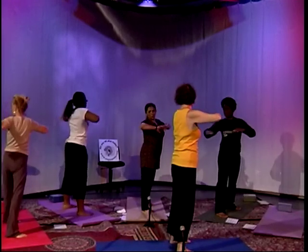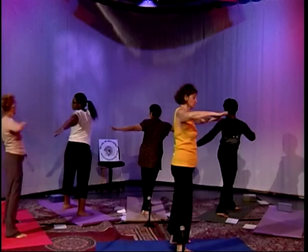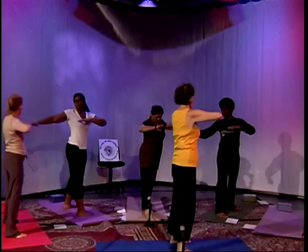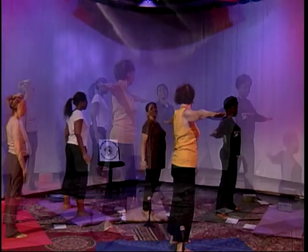When you go out, you exhale. You come back in. Inhale happens. Exhale. Inhale happens. Now, relax. Bring your arms by your side. Otherwise, we won't be able to move to the next posture.